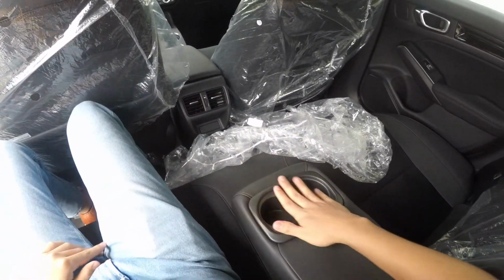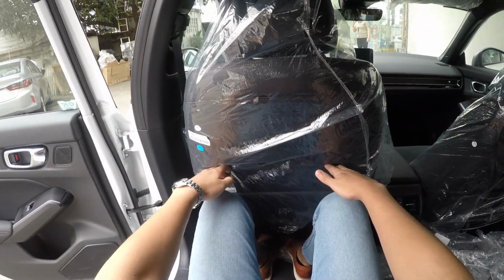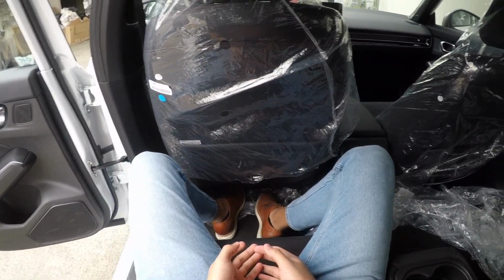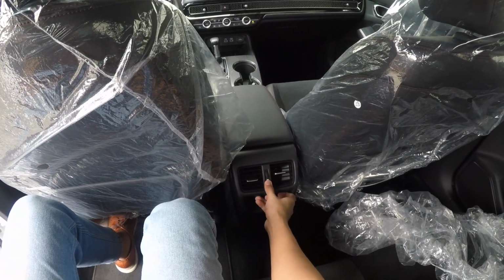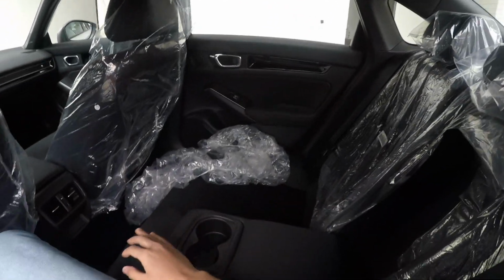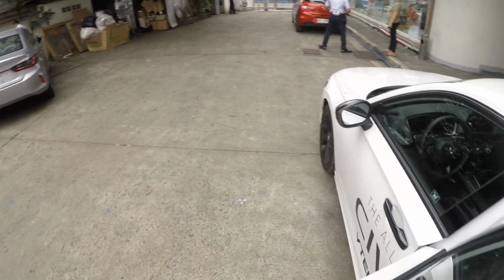Center armrest with two cup holders, one bigger cup holder and one smaller. The knee room is just right. A lot of foot room and space to move your feet about. We have no climate control here, but we do have our AC, and we can open and close the vents. Let's check the front seats.